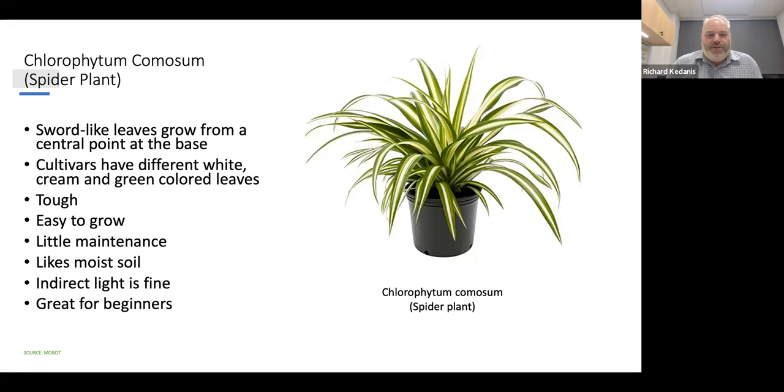You can water them really well before you leave on vacation, come back 10 days later, and it would still be okay in most cases. They like moist soil, but you also want them to drain quite a bit in between. They do very well in indirect light. They can tolerate some direct light or bent light, redirected light, and it's really a great plant for beginners.